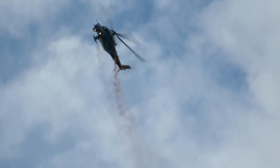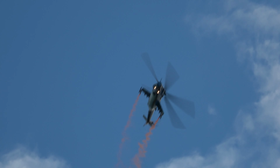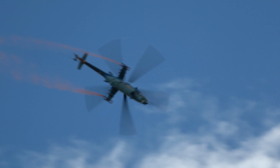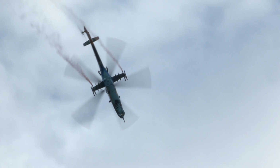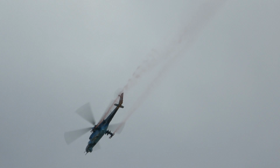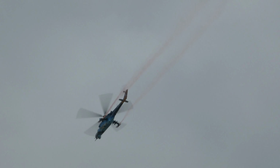They're generally used by the Czech Air Force for close support duties. The Czechs have also supported the new Air Force's operations of this type of helicopter. And now just 17 of them are in service with only one squadron.